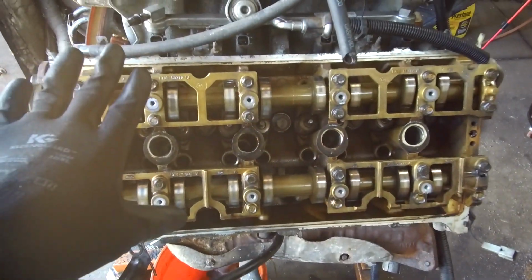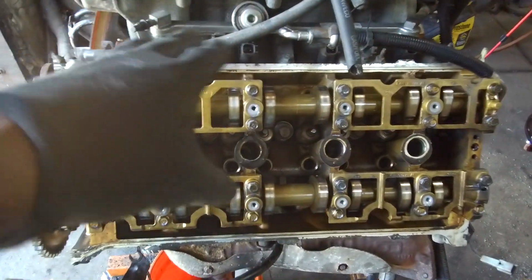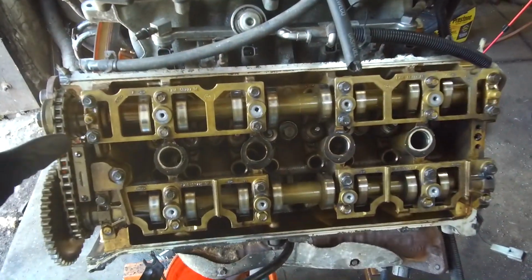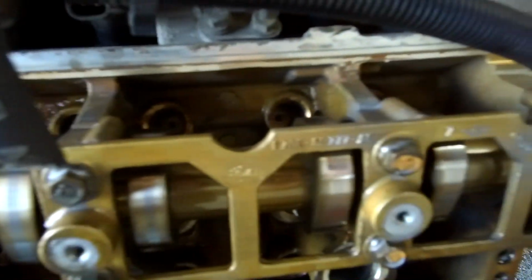A few things I was saying wrong: roller rockers and lash adjusters. I was calling them the other thing, but you all know what I was talking about. So anyway, we took them all out on both sides.